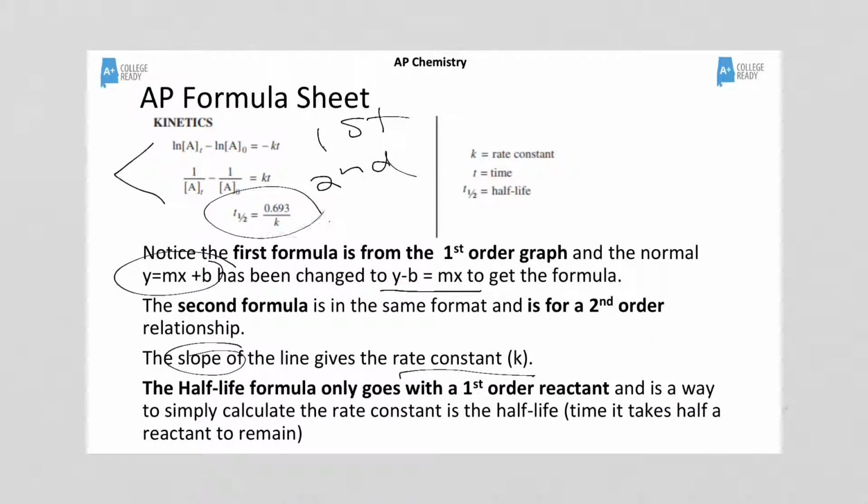There is this half-life formula that only goes with a first order reactant, and really what half-life means is the time it takes for half of a reactant to react, and then that means half of it's left. The one thing that's unique about first order reactants, and this also applies to nuclear decay and pharmaceuticals, most drugs are first order reactants, is that the time it takes for half of the reactant to react is consistent.